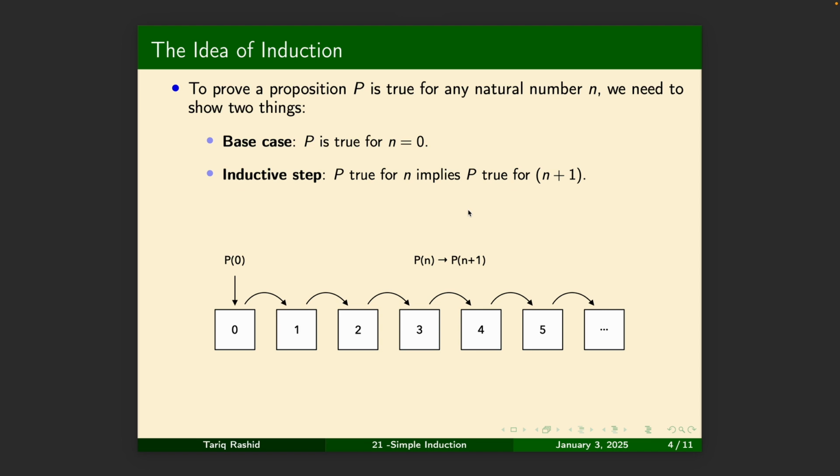So the idea of induction, and there are different forms of induction, but this is what we're looking at today, is often called simple induction. The idea is that to prove a proposition P is true for any natural number, we need to show two things. A base case, so P is true for n equals 0. I'm pausing there because some of you will know induction and you'll know that actually you can start at a number greater than 0, but we'll keep it simple today. So we prove the base case that P is true for n equals 0. And then an inductive step, which is to prove an implication that if P is true for n, then it implies that P is true for n plus 1.